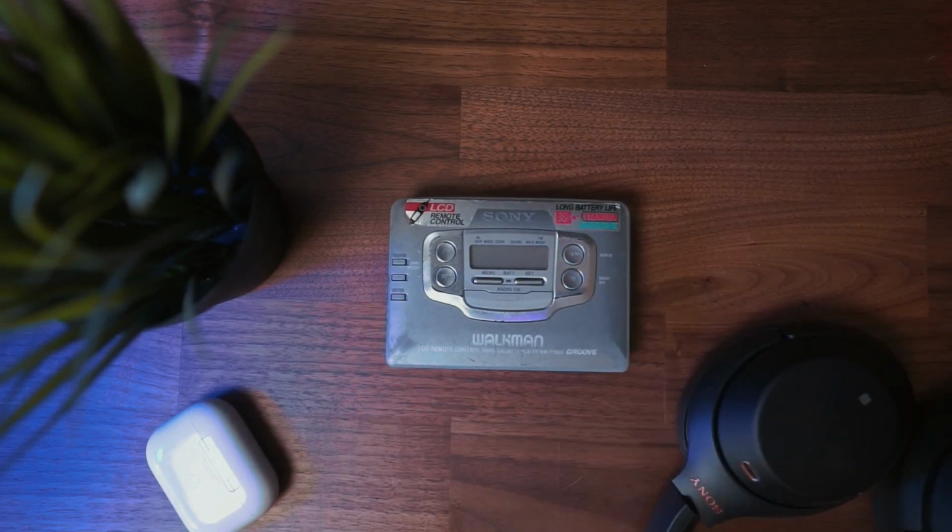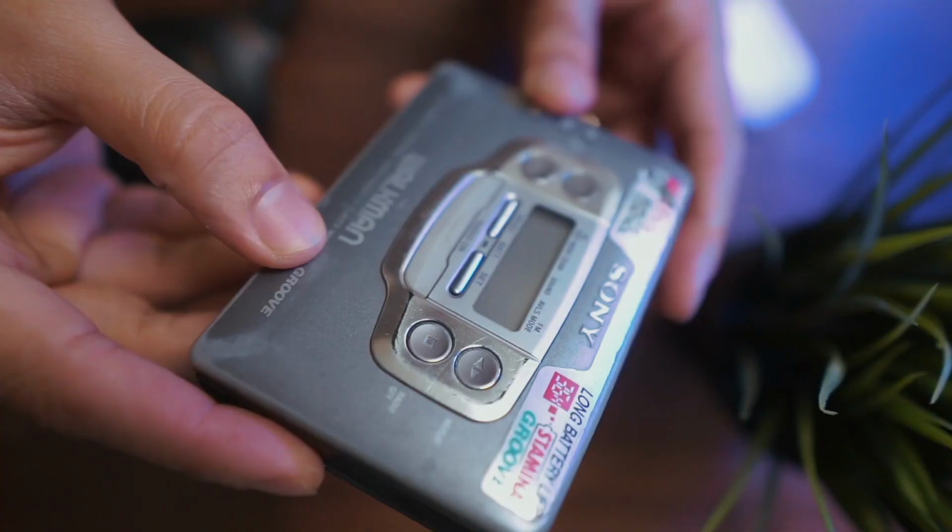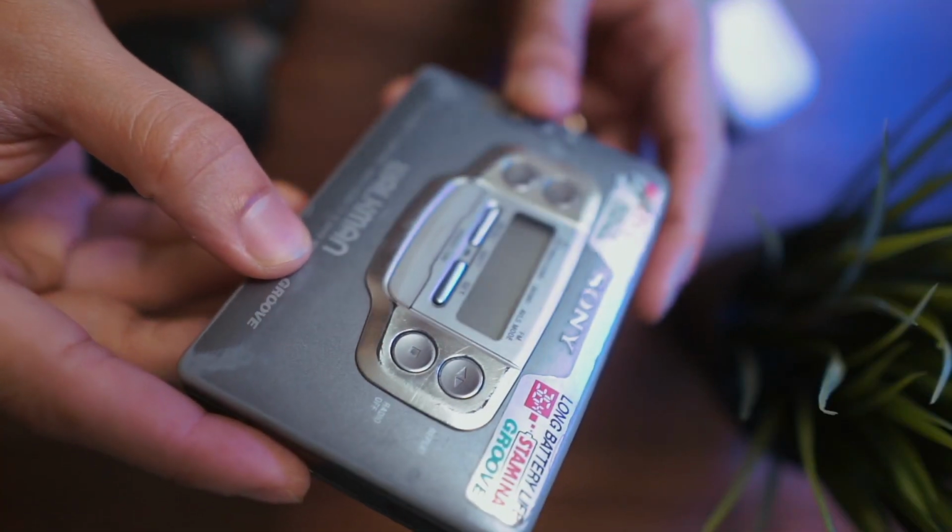This one was actually one of the most expensive Walkmans that they ever made. And I remember I paid about 600 or 700 dirhams for this Walkman over here. Now, if you count for inflation, that's about 1,500 dirhams in today's money. Roughly about $400 or so is what I paid for this thing.